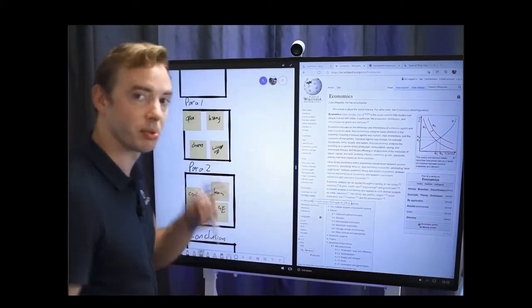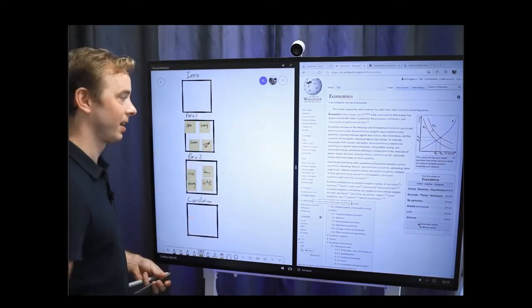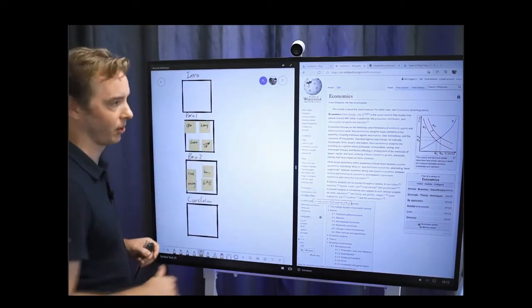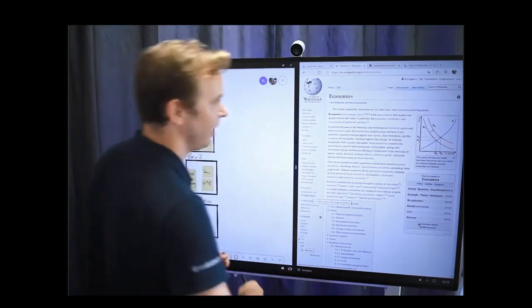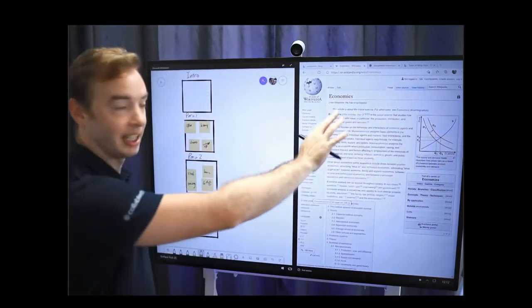So let's say I'm a student, I'm studying economics. I've got my whiteboard here. This is my assignment. I've got some ideas of how I'm going to structure it. Now I'm doing some reading. All right, I can say I want to take a snapshot of this paragraph and this graph.